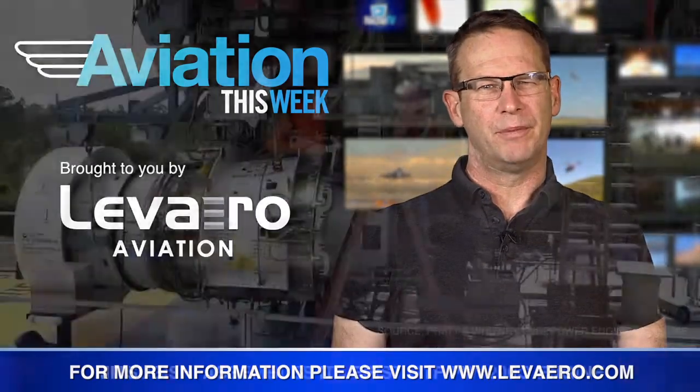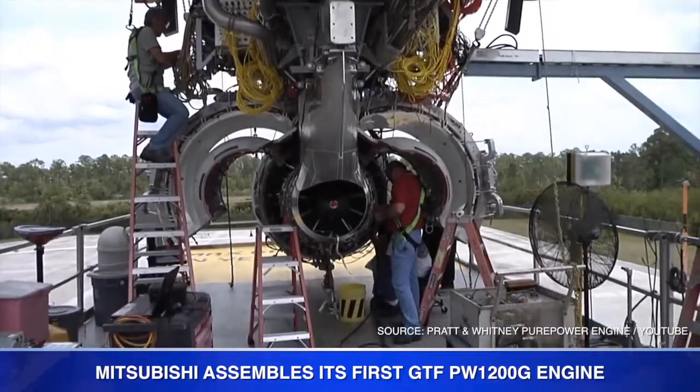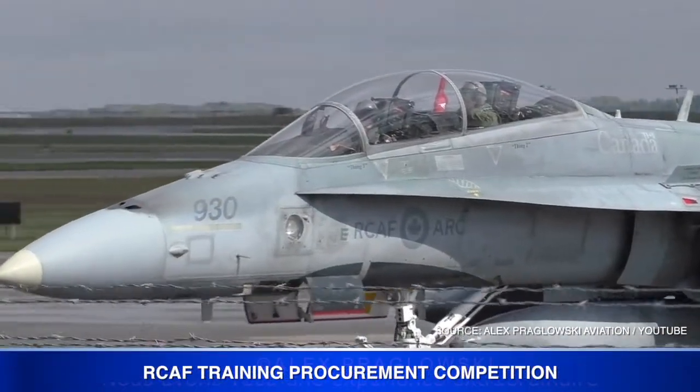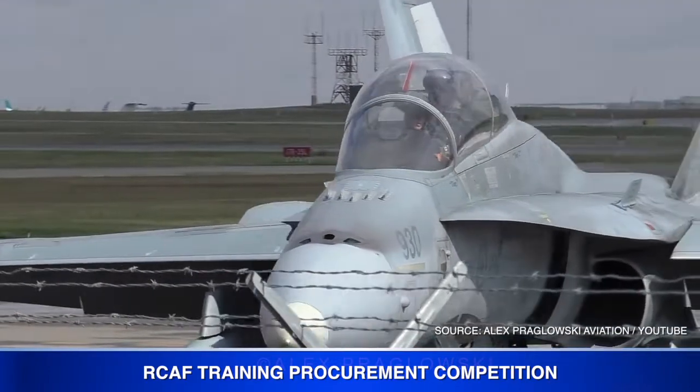Your top story: Mitsubishi assembles its first GTF PW1200G engine in Komaki. Then Flying Colors breaks ground on a new hangar. And Lockheed Martin Canada joins forces with L3 MAS for RCAF training procurement competition.